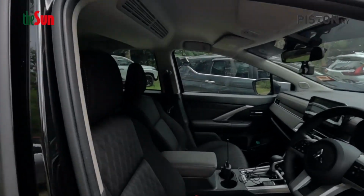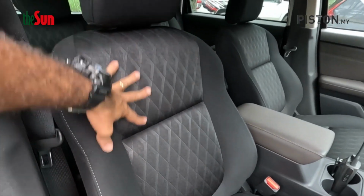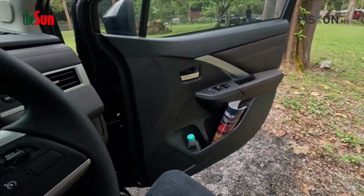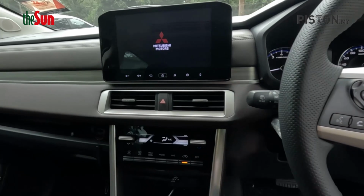All right, first things first, I'm going to show you the interior of the baseline model. So first things first, you get fabric seats. They're comfortable seats, no doubt about it. The thing about fabric seats is that they might be more comfortable and such, and some people might argue that they are actually better than leather seats. I think not.